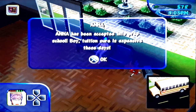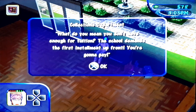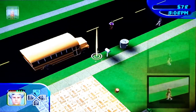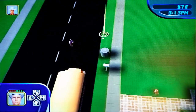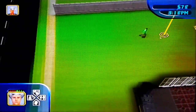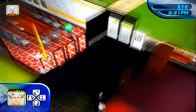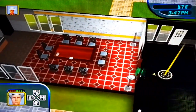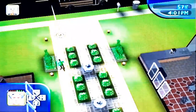Anna has been accepted into prep school. Boy, tuition sure is expensive these days. School demands the first installment up front. What the heck? Okay. That was very bad.